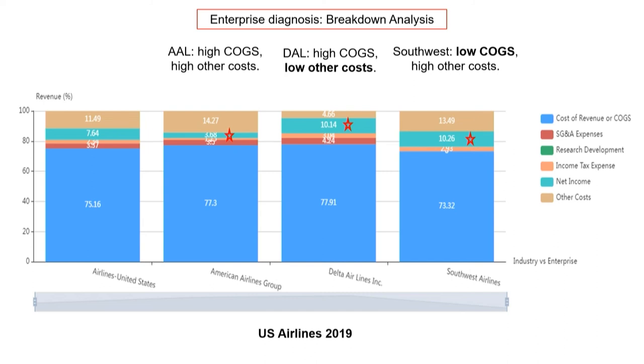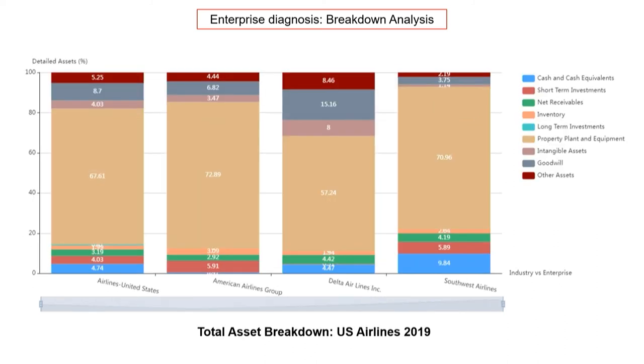Right, so even within this industry, everybody has very high cost of goods sold, but some companies can still make a lot of money. That's the point, in different ways. If you don't break it down, you will never see that. And finally, let me explain the other cost. The other cost comes from government subsidies and interest payments. Every other cost, other than operating cost and cost of goods sold.